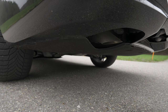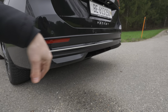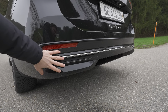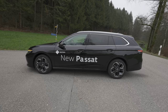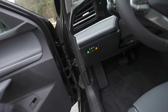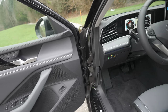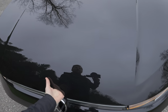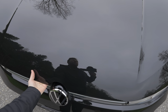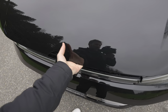Although you can see if you look deeper down there, otherwise no exhaust and stuff like that. Everything is clean and nice. What do you think? Do you like it? What I want to show you right now is what is under the hood. That's important, right? Open up from here, from this area.